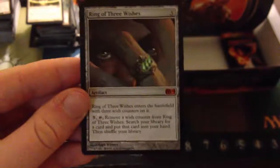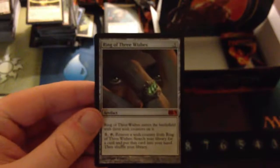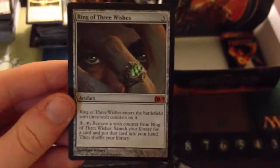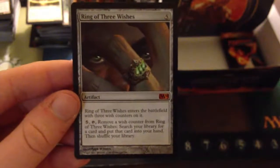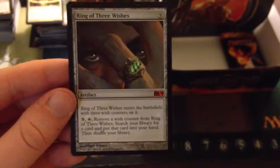Non-token, an island. We have a mythic rare, Ring of 3 Wishes. We are now at 1, 2, 3, 4, plus a foil mythic so far. So we have 5 mythics so far. Ring of 3 Wishes costs 5, and when it enters the battlefield, it enters with 3 wish counters on it. You pay 5 and tap to remove a wish counter from Ring of 3 Wishes. Search your library for a card and put that card into your hand, then shuffle your library.